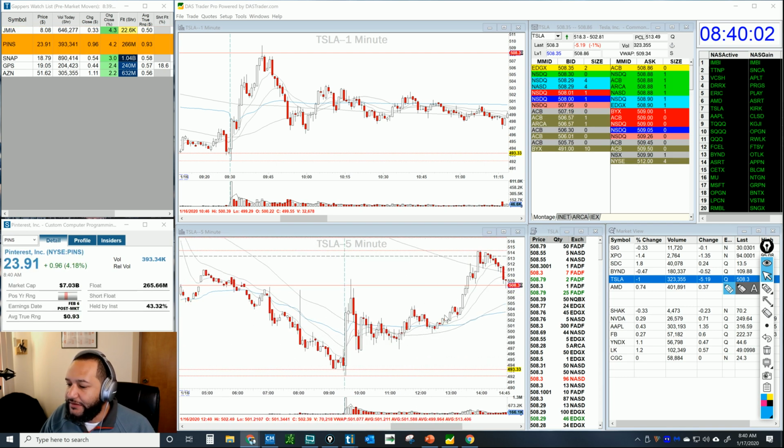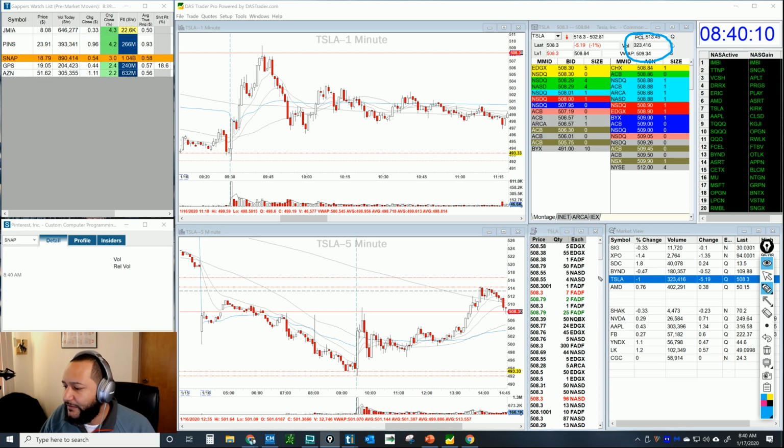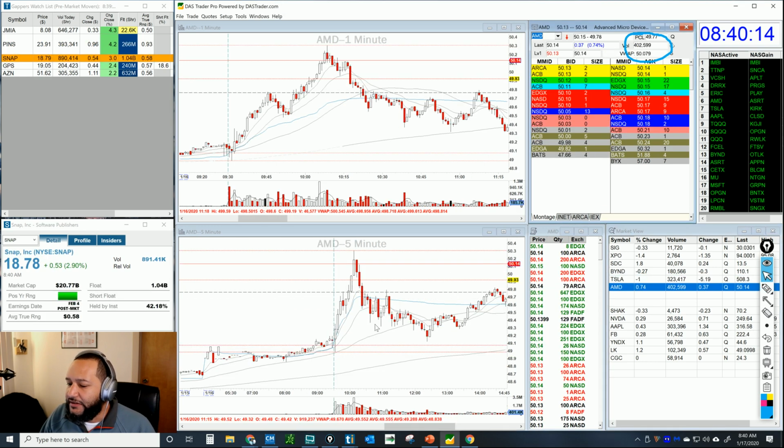Again, another squeeze here. Tesla just continues to be very, very strong. Already active this morning, so we'll definitely keep an eye on it. It's just been fun to watch. Tesla and BYND has been, again, just very active. Obviously, BYND, very difficult to trade.